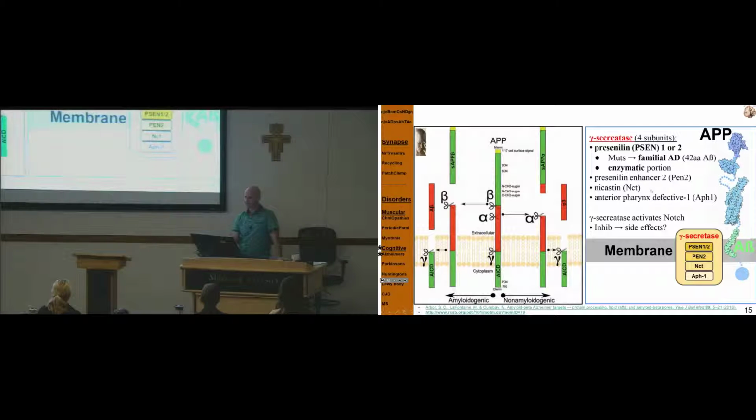I note here some worrying side effects people had. These enzymes, alpha, beta, gamma, they work on other things, so inhibiting them may be bad. Gamma secretase, for example, works on Notch. Notch, you may remember, is involved in development. So I would imagine that might cause problems in pregnant women. I don't think any pregnant women are on gamma secretase inhibitors, but you have to worry about this when you're targeting machinery that works on more than one thing.